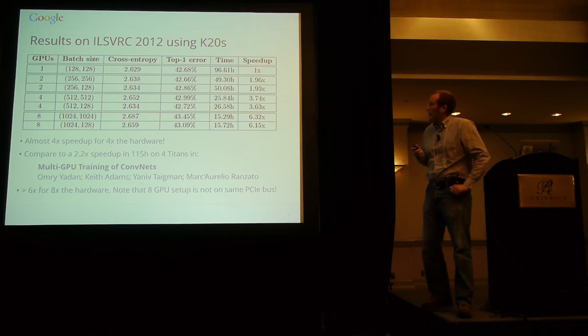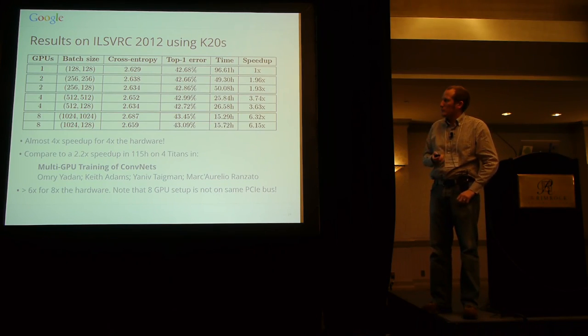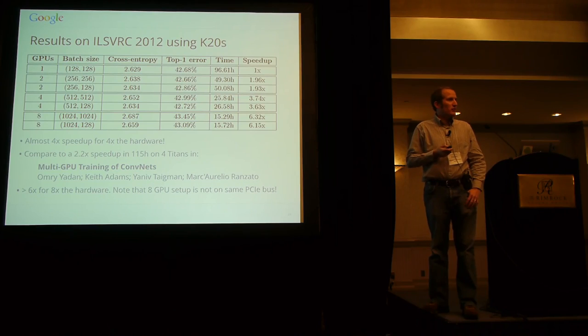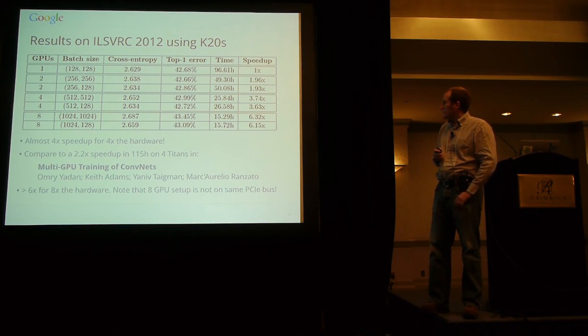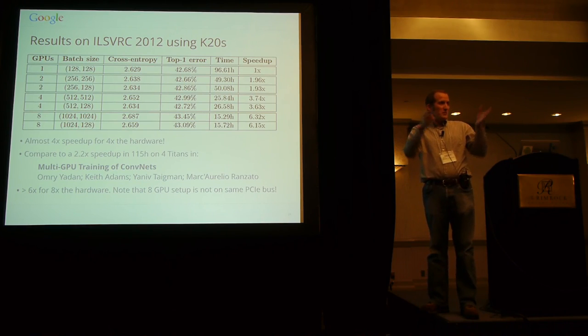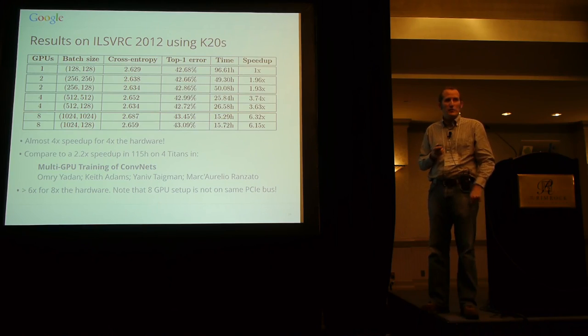So this is a table where we ran experiments with up to 8 GPUs. And if you look at what happens, for example, for 4 GPUs, we can basically train with a speedup factor of 3.74, which is very close to the maximum of 4x that you would get. So it scales extremely well up to 4. If you go up to 8 GPUs, you get a speedup of 6.32. Keep in mind that when you have 8 GPUs on a typical machine, you have to go through the QPI because they're on separate PCIe buses. So you incur some bottleneck there. You don't get more.